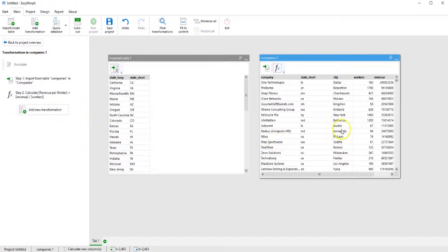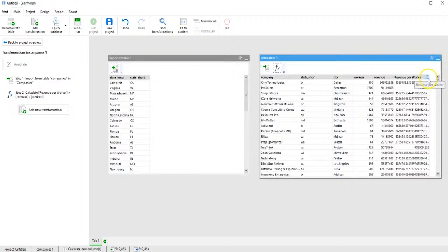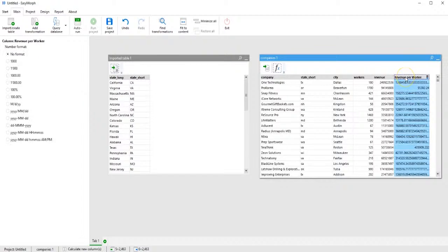And if I now go over to Company One database and extend, I see there is a new column, as expected, of revenue per worker with a very precise set of unreadable numbers. I will click on the column and take from the sidebar in levels of 1000, which tidies things up considerably.